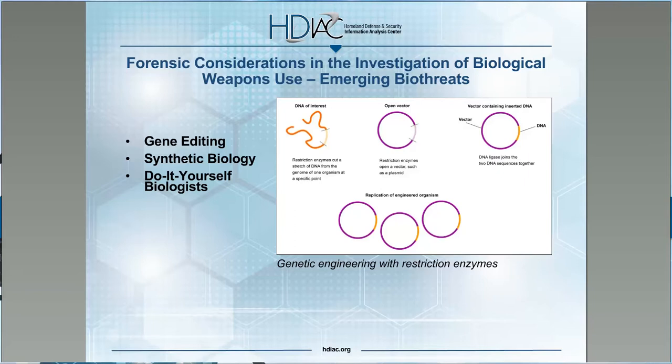So traditionally, bioforensics is focused on naturally occurring pathogens, bacteria, viruses, and toxins, things that haven't been altered that just exist normally. However, technology is really pushing not just the limits of what we can do scientifically, but also the limits in terms of the technologies we have available to identify some of these new types of organisms. So if you look on the left there, I've got some bullets to show you some of these technologies that we've discussed in the report and some things that many of you are probably familiar with.